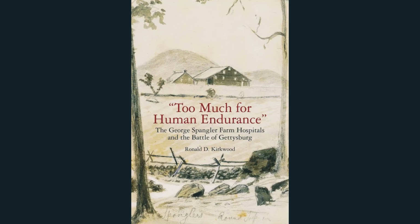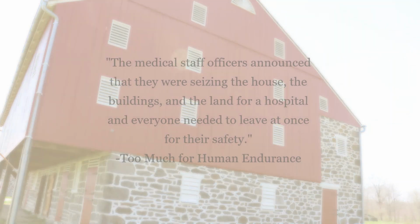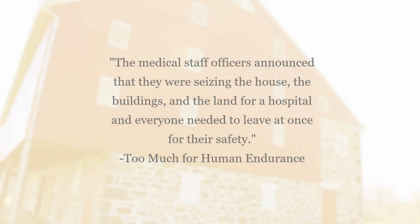Now, in his book detailing the Spangler Farm, historian Ronald Kirkwood writes, "The medical staff officers announced that they were seizing the house, the buildings, and the land for a hospital, and everyone needed to leave at once for their safety." But these officers weren't asking for permission, they were demanding.